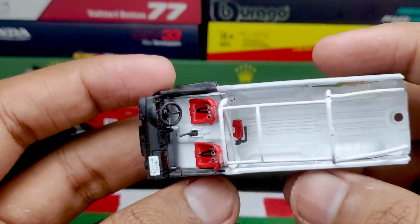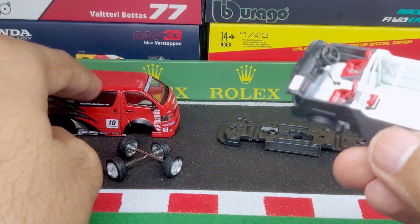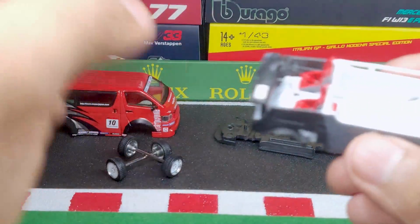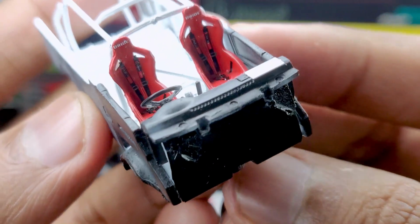So this is what you will get after opening this car up. First you will get the diecast body itself, which has all the plastic windows inside it. The wheel set, they fall out quite easily, and then the drivetrain or the base, whatever you like to call it. And then we have the interior, and as you can see it is quite nicely detailed.